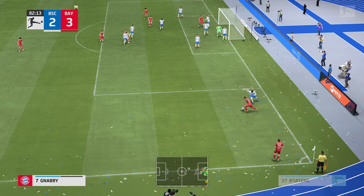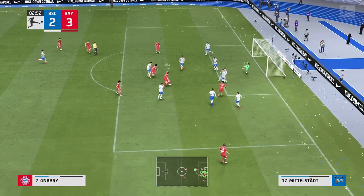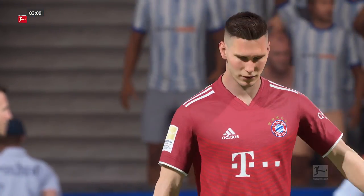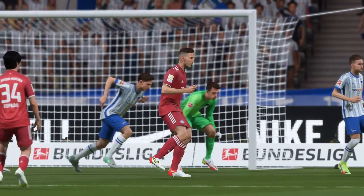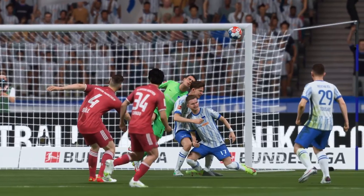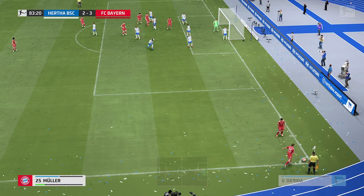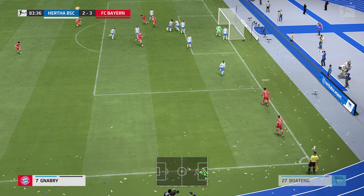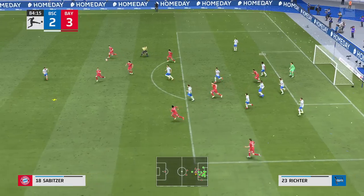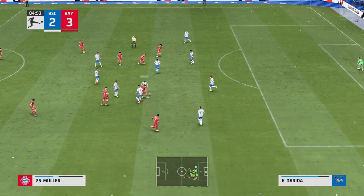Well, opting for the short corner. He's using his strength to good effect. The cutback. I'm trying to build ahead of steam. Another corner it'll be. They take it short. It comes to nothing in the end. Showing a real will to win the ball.